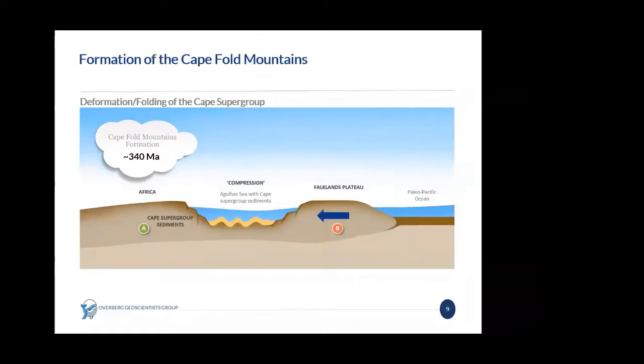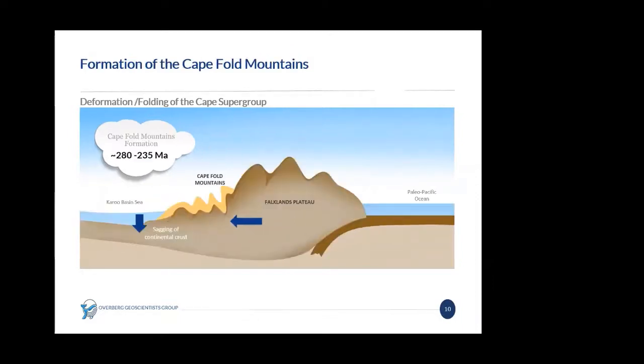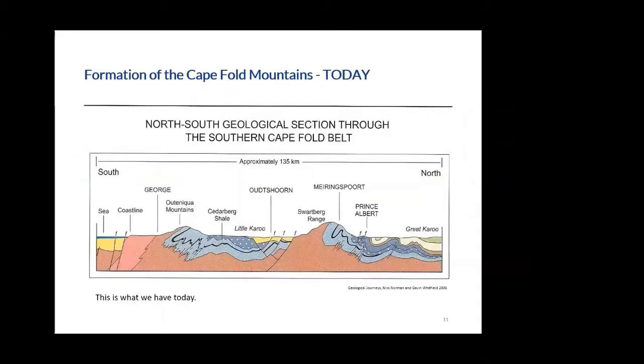Later on, there was compression as the direction of the plate motion changed with the movements of upwelling in the mantle below us, which started to form compression. And then ultimately the huge deformation of the Cape Fold Mountains that we see today, which you see when you look at a section through the coast, through the Cape Fold Belt today, running from George, the coastline here, through the Outeniqua, across the Little Karoo, up the Swartberg, into the Great Karoo on the north.